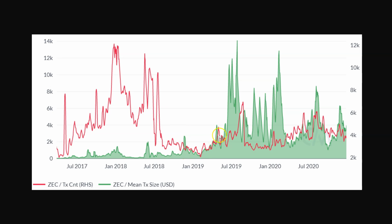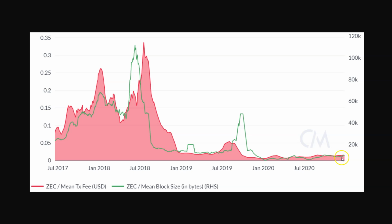Transactions per day often follow price. So as price rose from January to July, I believe, so did transactions, and since then it's kind of petered off into multi-month lows. Transaction fees in the red here are quite low and have remained quite low. Mean block size, however, has also remained quite low. So overall, this tells me there's a lot of real estate that's unutilized on Zcash. No one's really sending anything on the chain.